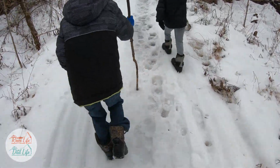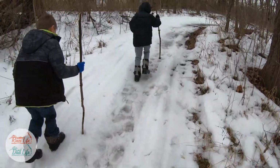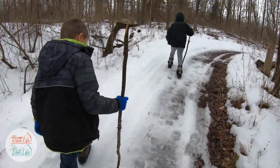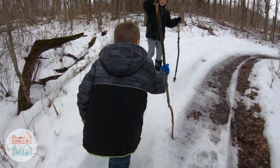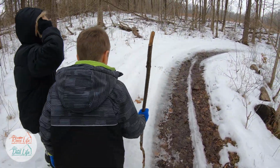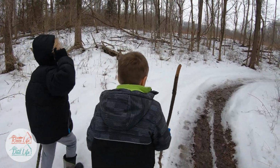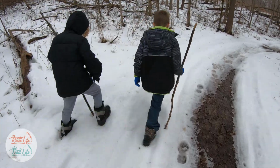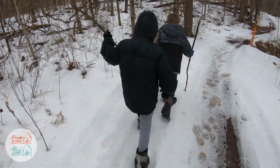Snowmobile? Yeah, snowmobiles use this, and people. It's for both. This is the trail that we'll take to go to our campsite. So we're gonna go see our campsite. Yep. What do you mean we're gonna go camping? Well, no. Later when it's warmer out, Reece and I are gonna be camping out here. So we're gonna go look at the campsite today. Yep. That's how this is gonna work.